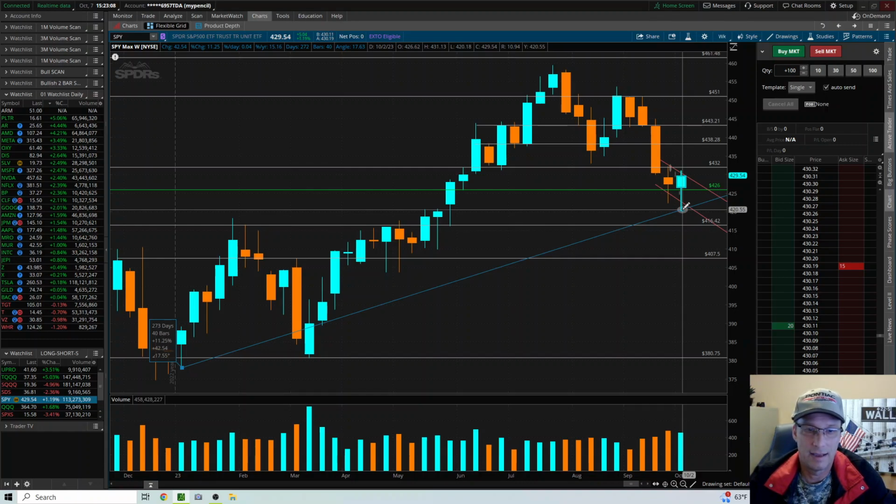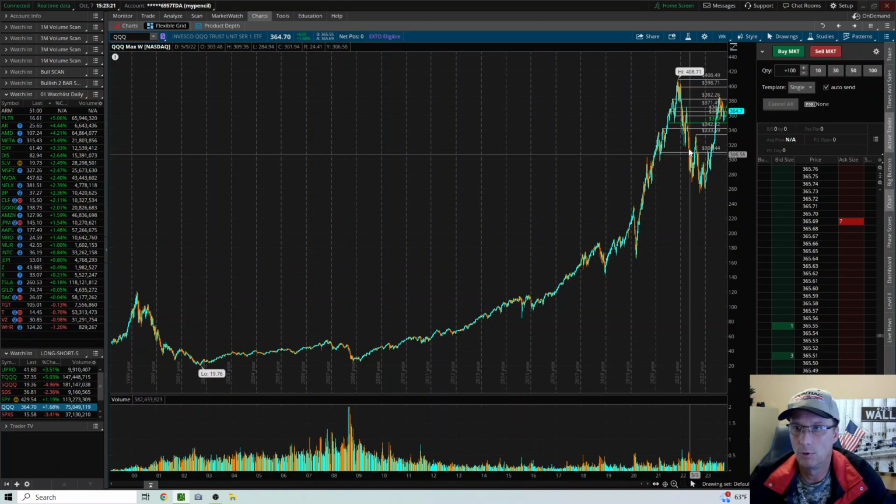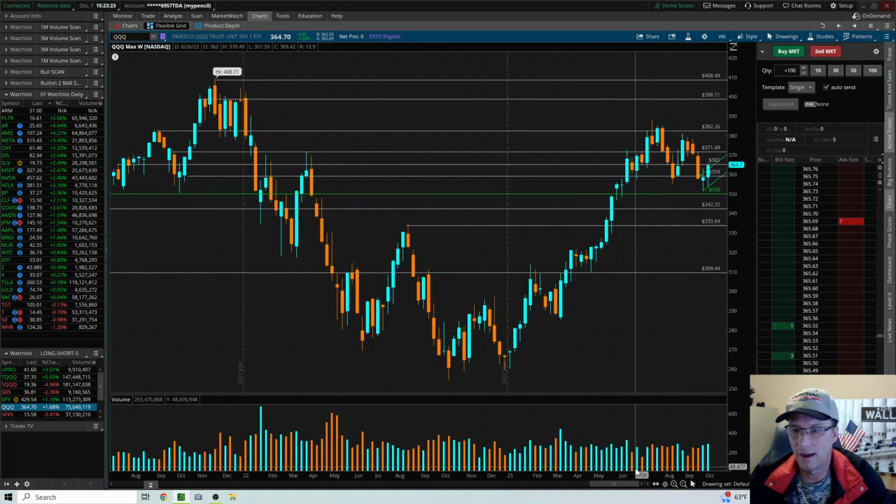So that just gives you an idea how the NASDAQ is really ripping, 3 times greater than the S&P 500. So tech is really trying to hold on strong here, as you can see. There's no doubt about it. With the AI's got a lot to do with it.